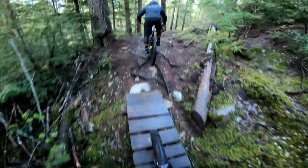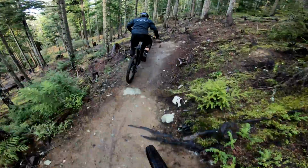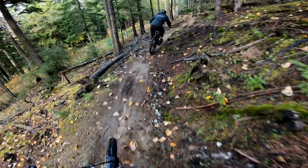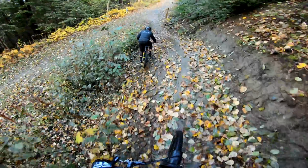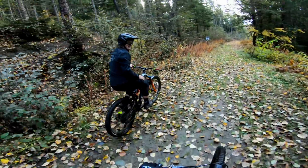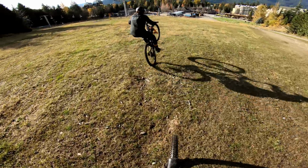Onto some wet wood. I went straight into the pond. Oh, that was wild. Yeah, I was a bit sketchy at the end. Hopefully the GoPro didn't take too much mud.